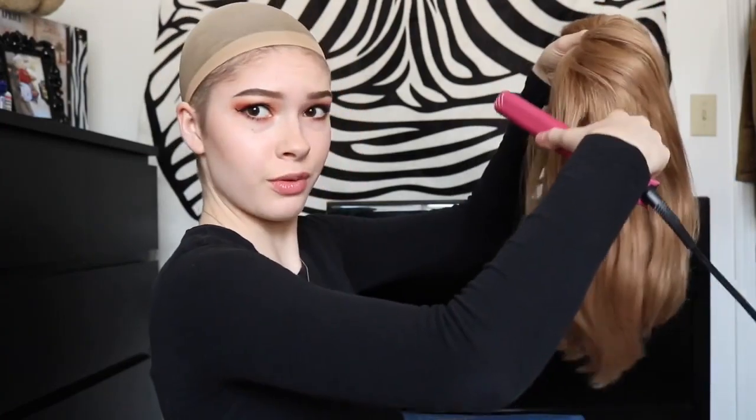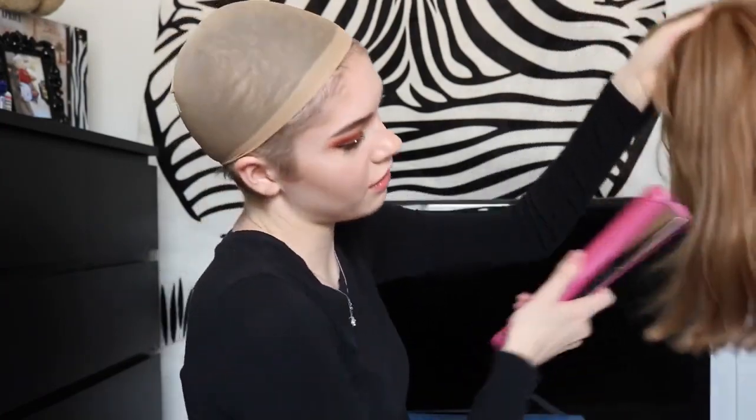So I'd say this wig straightens pretty nicely, pretty easily. Goes straight with just one swipe. So I just cut the bangs. I just really like it. It's super soft. I really like it a lot. Oh my goodness. So I really like this wig a lot.